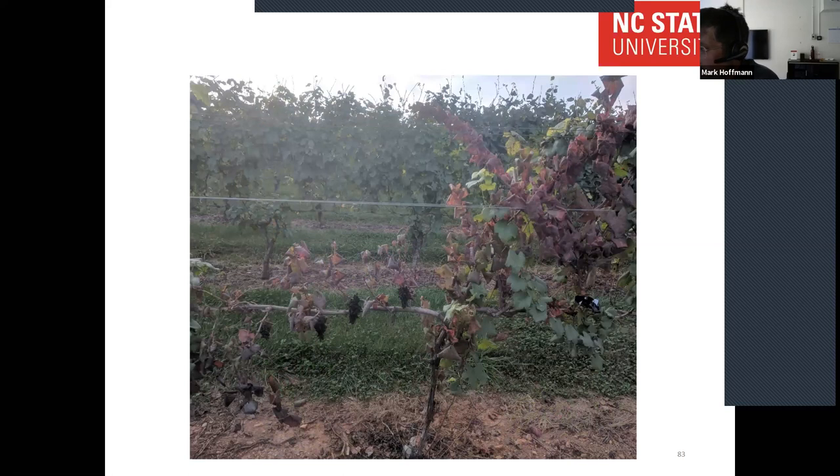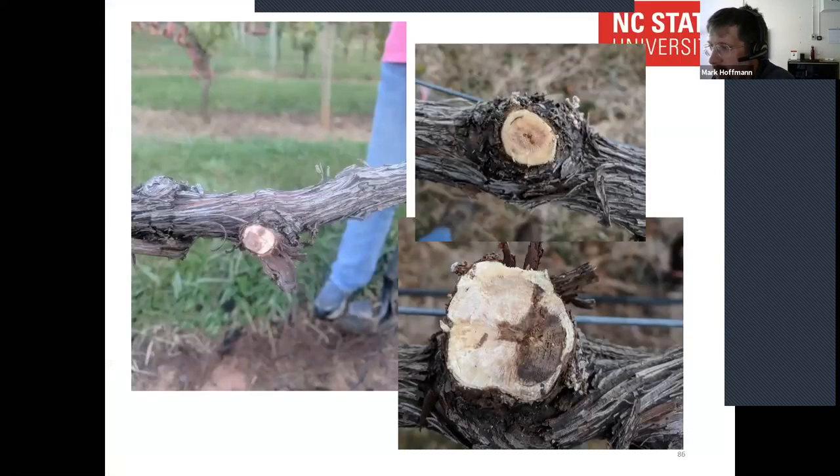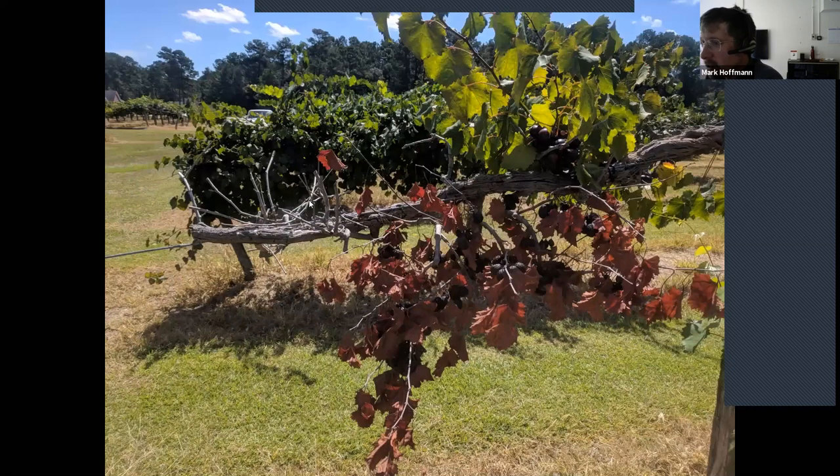This can be a trunk disease problem. If you have something like this in your vineyard, you might have infected wood. If you see dying plants, you might have a trunk disease. This is how trunk disease looks like. If you look at your pruning wounds, you have those black pies here. That's very common in North Carolina, especially if you got cold damage in there. So they need to be managed, and that can also affect muscadines. As you can see here, this is a muscadine vineyard.